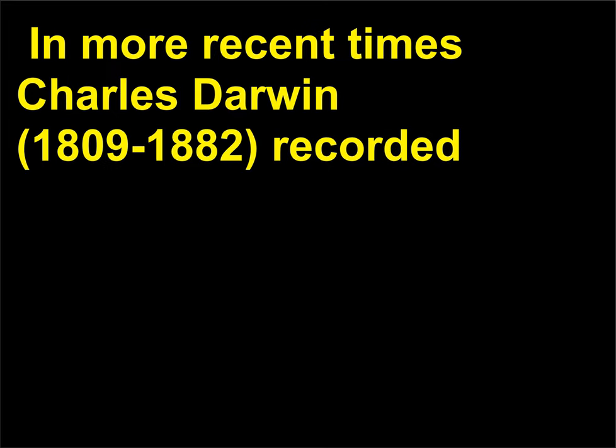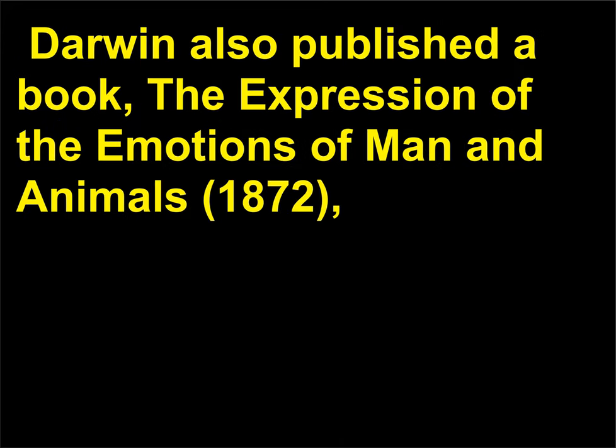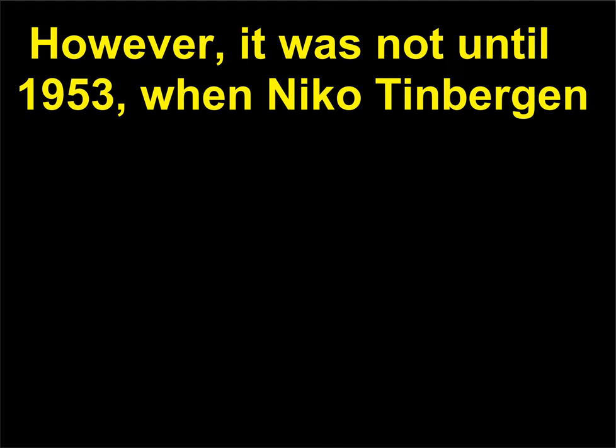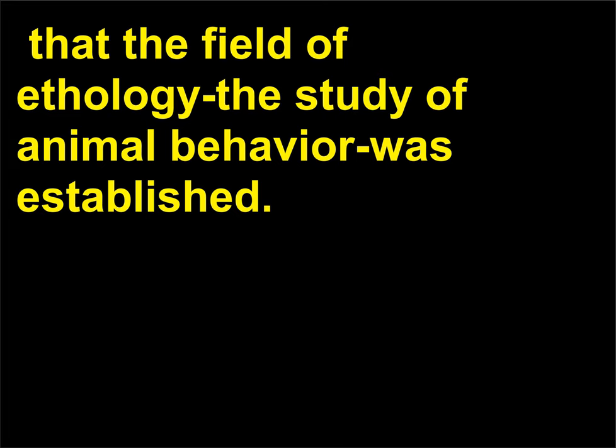In more recent times, Charles Darwin, 1809 to 1882, recorded in his journal, The Behavior of the Marine Iguanas of the Galapagos Islands. Darwin also published a book, The Expression of the Emotions of Man and Animals, 1872, in which he showed how natural selection would favor specialized behavioral patterns for survival. However, it was not until 1953, when Nico Tinbergen, 1907 to 1988, documented and published his studies of gulls, The Herring Gull's World, and their begging techniques, that the field of ethology, the study of animal behavior, was established.